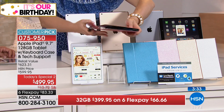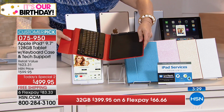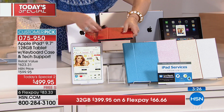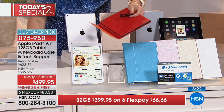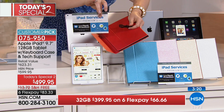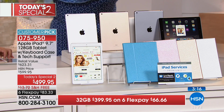Now this is not only a case, it's actually a keyboard. So it's a holder, and you're going to get your keyboard. You get the USB cable to attach that keyboard. That comes included. We're going to include a stylus, and we're going to include your 2-year tech support as well. And guess what? You're getting FlexPay.